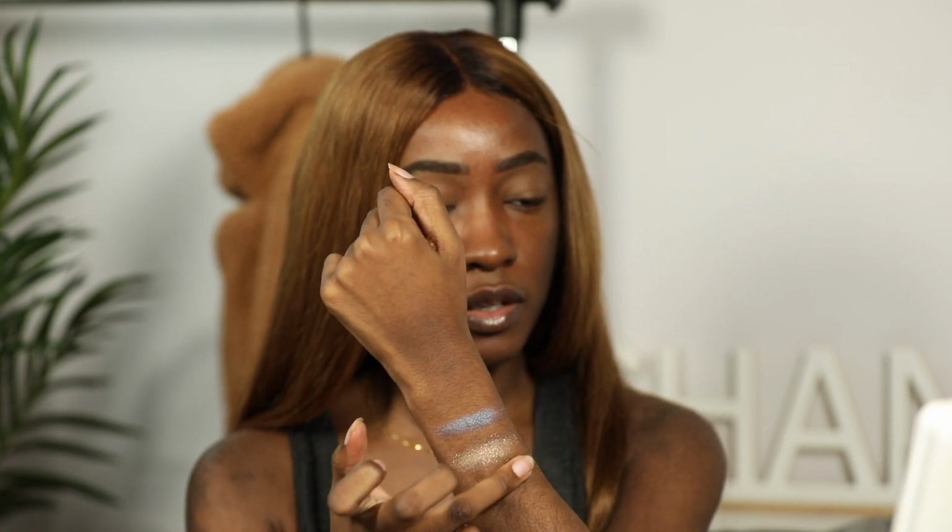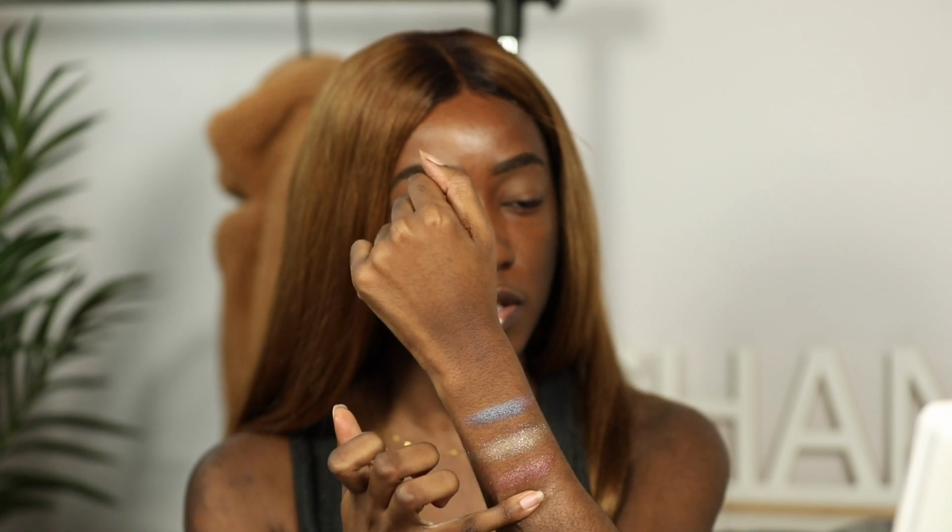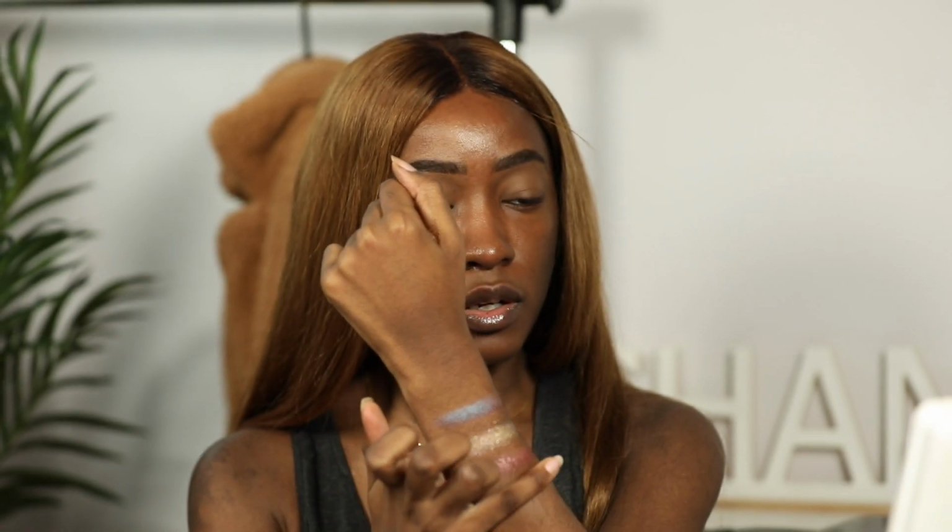Reddish pink, and then this one just kind of looks like a brown. They're reflective in the sense that you can see all the shades in the marble depending on how I move my arm. The brown one just kind of blends into my skin, but now I kind of want to use all of them, so I'm gonna use all of them.